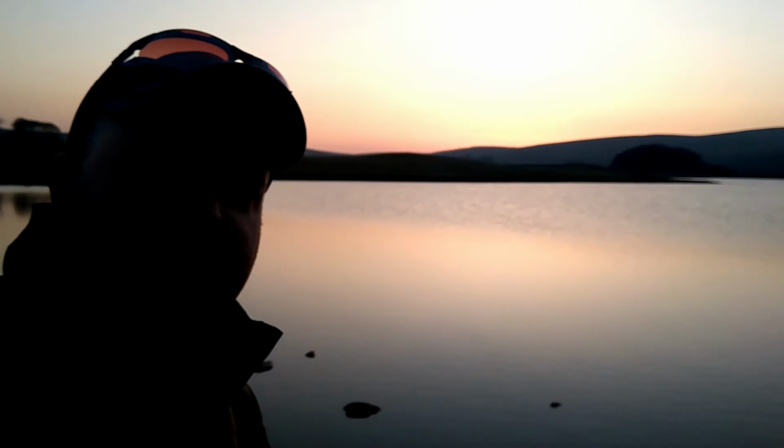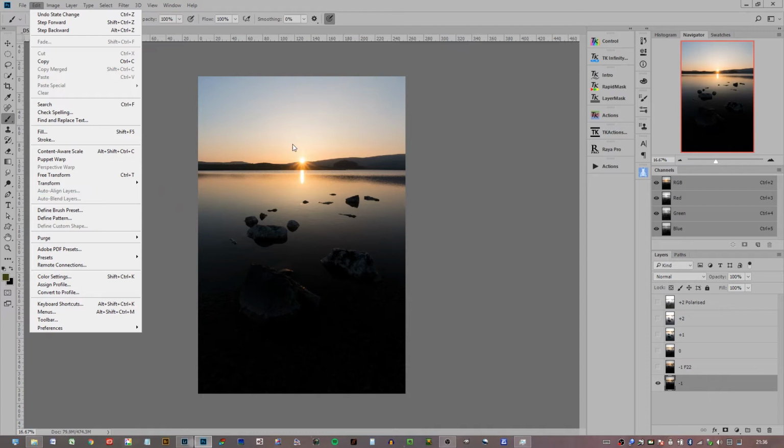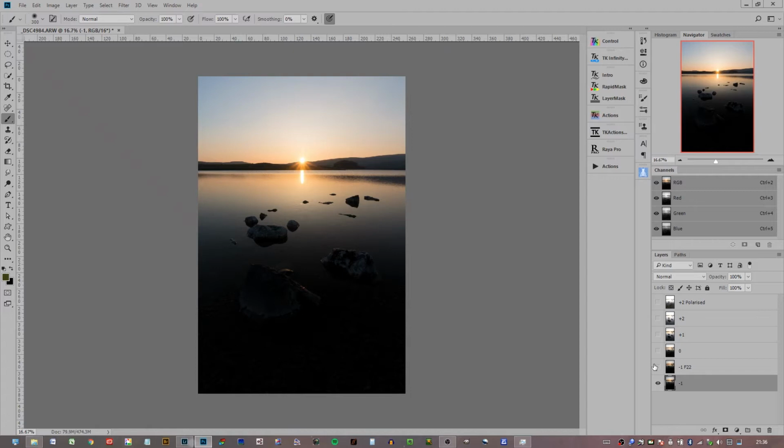Right, back in Photoshop. So I've opened up my raw files out of Lightroom. I've done right click on all the ones that I want to edit and gone to open as layers in Photoshop. The only thing I've done so far is I've auto aligned them. So I've selected all my layers, gone to Edit, Auto-Align Layers, just to make sure they're all aligned before I start exposure blending. This is one of my vertical compositions, portrait compositions that I did.